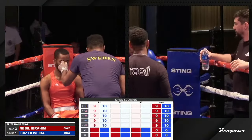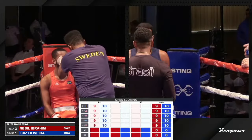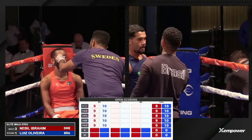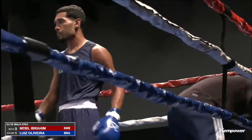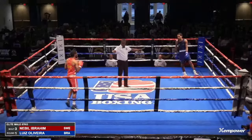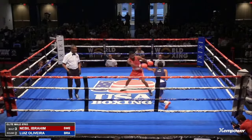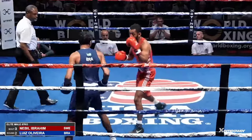You see the conversations. Very different. You see Oliveira not even using the stool, not even in the corner. Ladies and gentlemen, when was the last time you saw a conversation with a boxer and his coach take place with a boxer that far from the corner between rounds? And now a bit of a shuffle before the bell. And Oliveira is back to it.